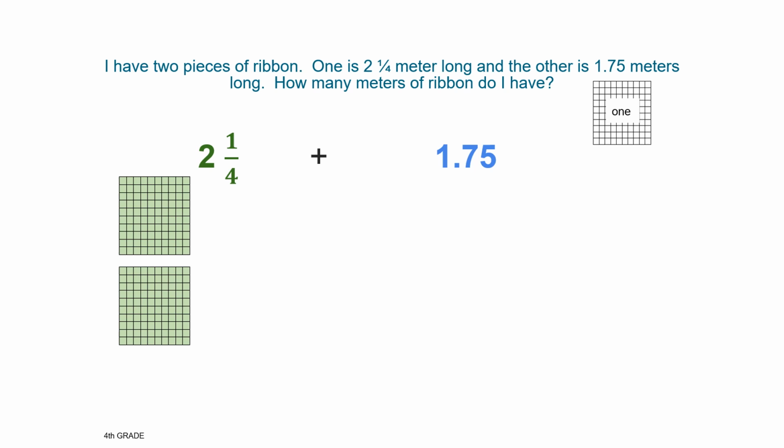The two wholes will be represented by two full blocks. The 1/4 will be represented by 1/4 of 100. It can be helpful to think about quarters. Since it takes 4 quarters to make $1 or 100 cents, and each quarter is worth 25 cents, I can see that 1/4 of 100 is 25.